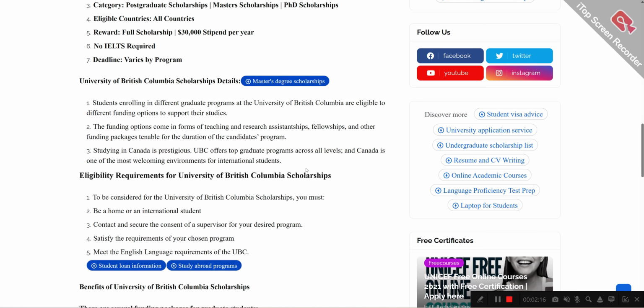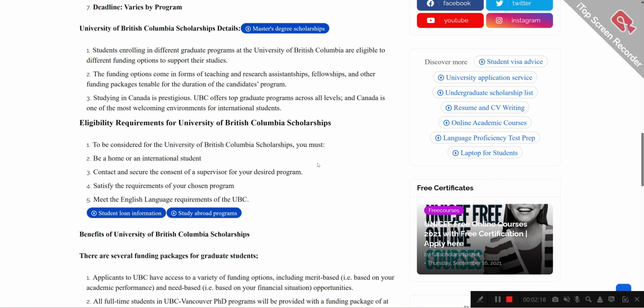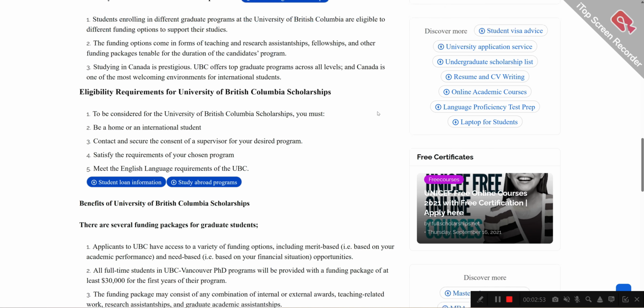The details about this particular opportunity that you need to have are the basic eligibility requirements. To be considered for the scholarships at University of British Columbia, you can be an international student or domestic, both are eligible, and you should have consent from a supervisor of your desired program. So applying to any of the programs, just check the faculty of that school and get their emails, contact them, say that you are a prospective student and express your interest in the mail, and then if they agree they will give you a consent letter, which you need to upload here.